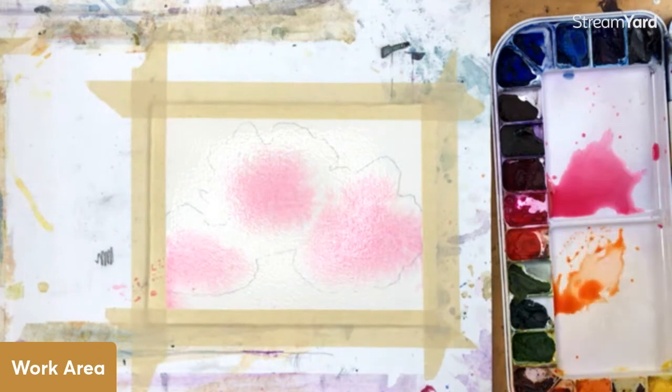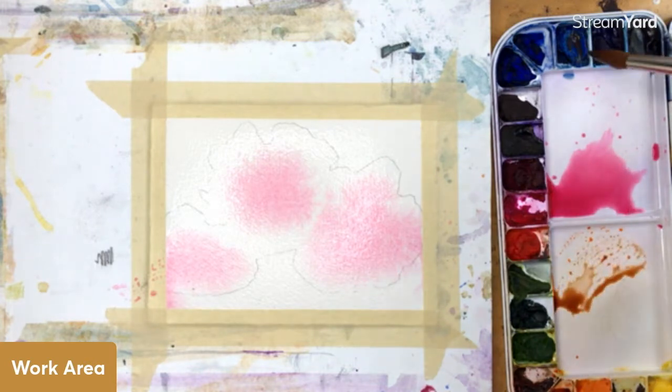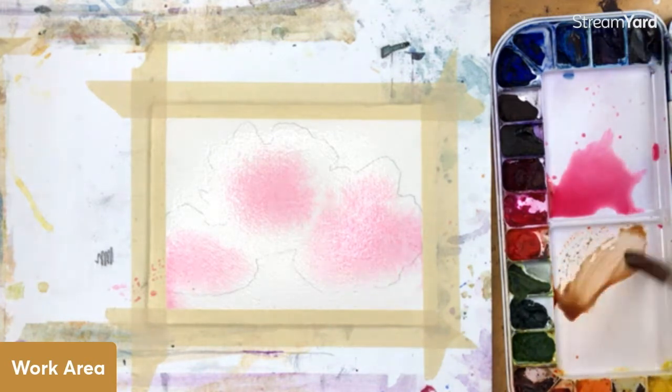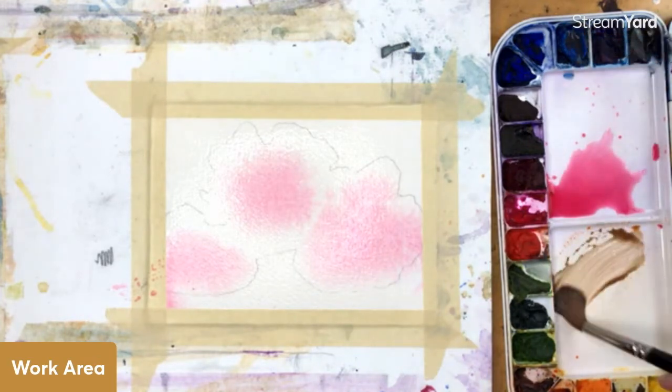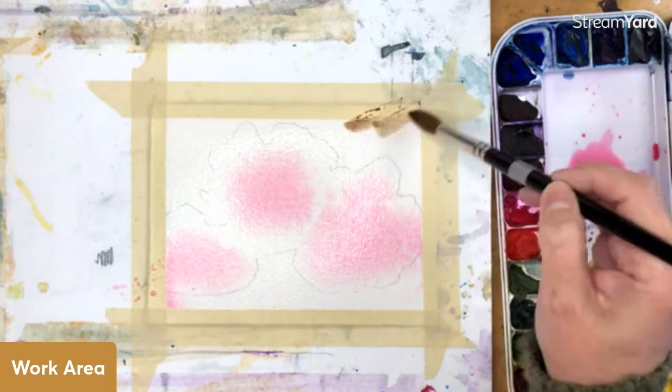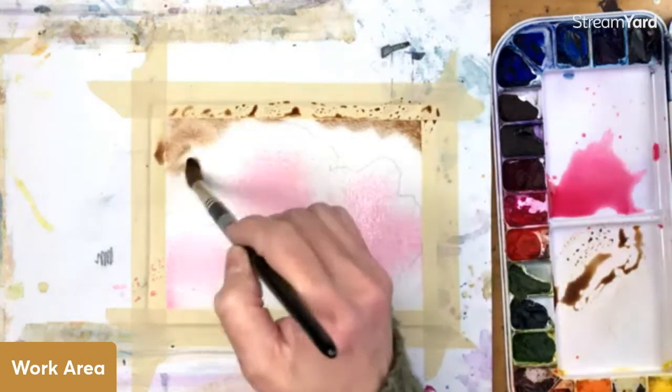All right, so Quin Sienna. And then I'm going to add a little bit of cobalt blue to my Quin Sienna, just making that grayish tone that I'm seeing, that warm gray tone that I'm seeing in the background. And I'm going to start adding a little bit of that out here to my background.